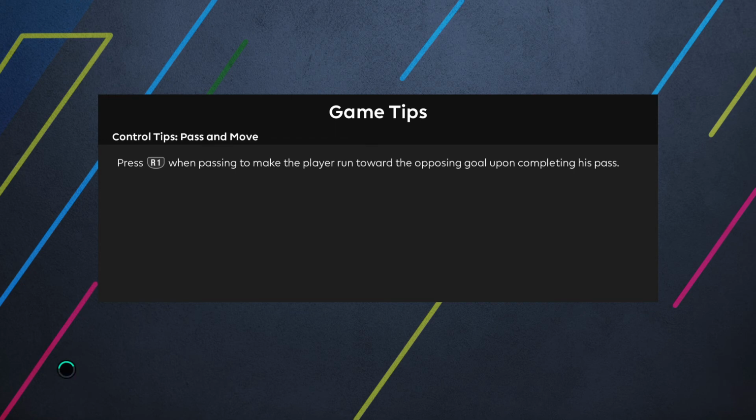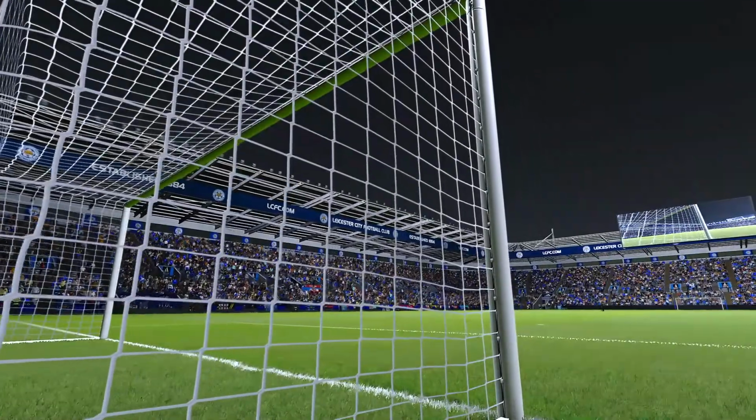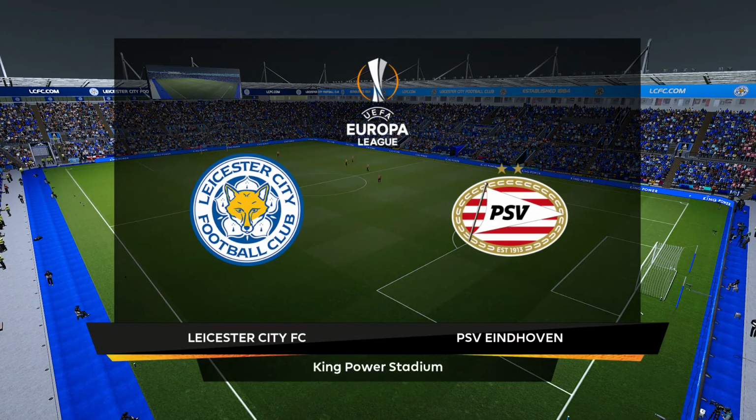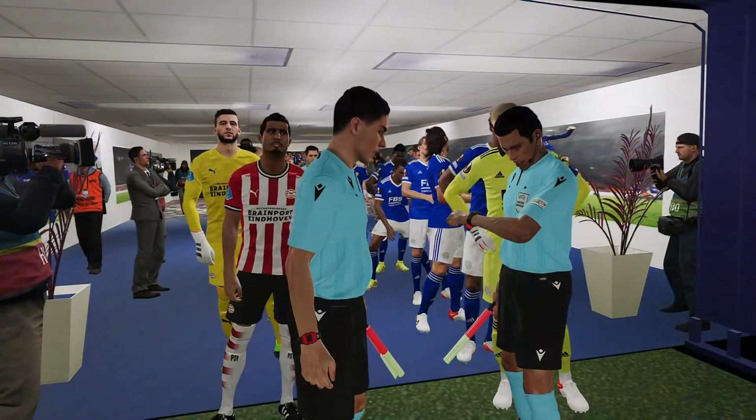The first leg we played in Leicester, England at the King Power Stadium. The stadium does feature on the VirtuaRED Patch that I use. And there's a look at it. It is gorgeous. 2016 Champions of England, 5,000-1, host PSV Eindhoven.